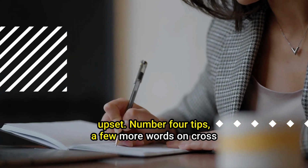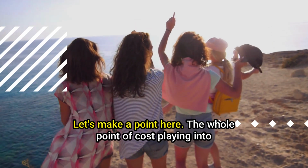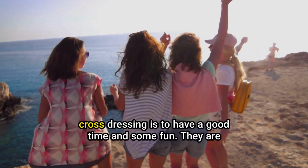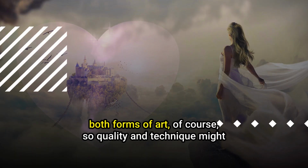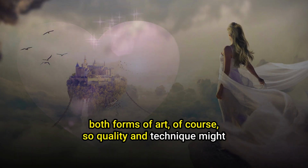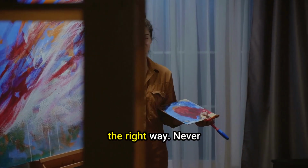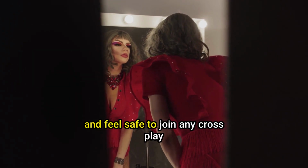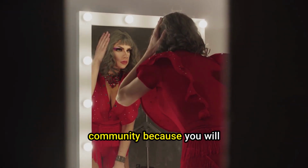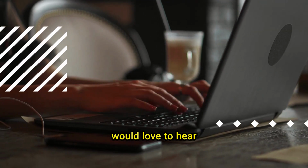Number 4 Tips. A few more words on cosplay. Let's make a point here, the whole point of cosplaying and cross-dressing is to have a good time and some fun. They are both forms of art, of course, so quality and technique might vary, but as long as you are happy doing it, you are doing it the right way. Never forget to be and to appreciate yourself, and feel safe to join any crossplay community, because you will surely be very welcome there.